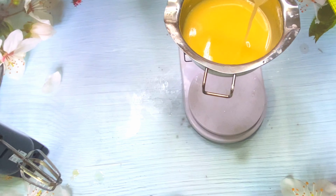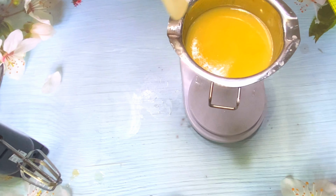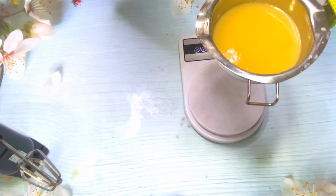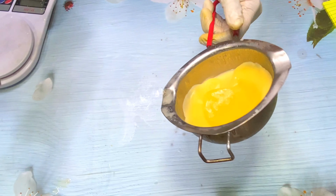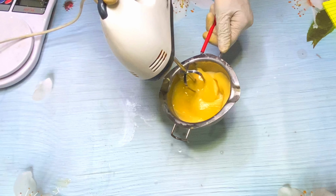So I'm going to pop this into the freezer for about 20 to 30 minutes, and then I'm going to come back and whip this butter. Here, this is what I have after 30 minutes in the freezer. Now I'm just going to go ahead and whisk.